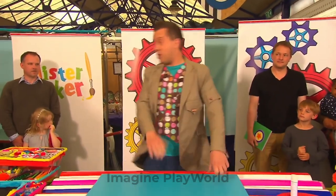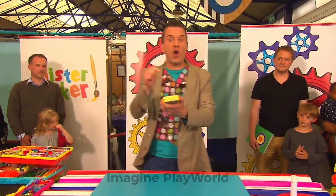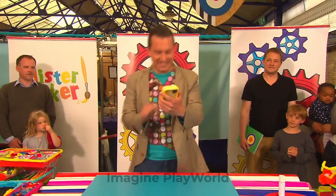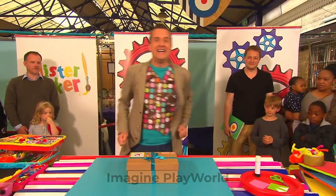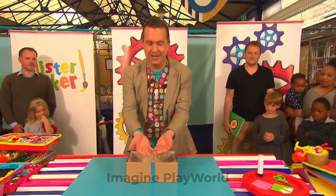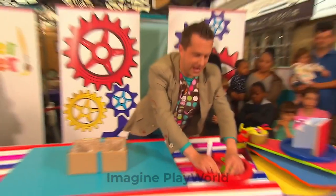Now, you can find googly eyes in an art and craft shop, but today I'm going to save time by ordering some on my maker phone. Right, there we go. Googly eyes, add to cart. Oh, that was quick. Let's have a look inside. Right. Yes, we've got some googly eyes. Brilliant, let's put these over here.